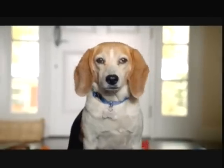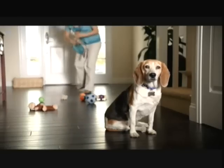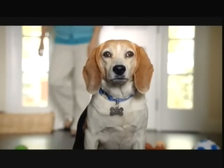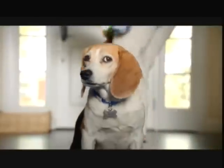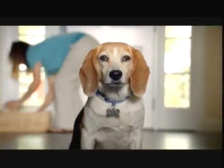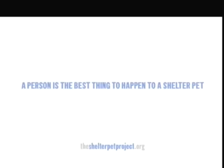So, I'm kind of new here, but I've noticed a trend. My human does this funny thing where she goes around and gets all my toys, and then she hides them in that basket by the door. But it's always the same basket, and it's always in the same place. And then she acts so surprised when I find them, but she's putting them in the same basket again. Hello? That's where you put it last time. You were the worst at hide and go seek.